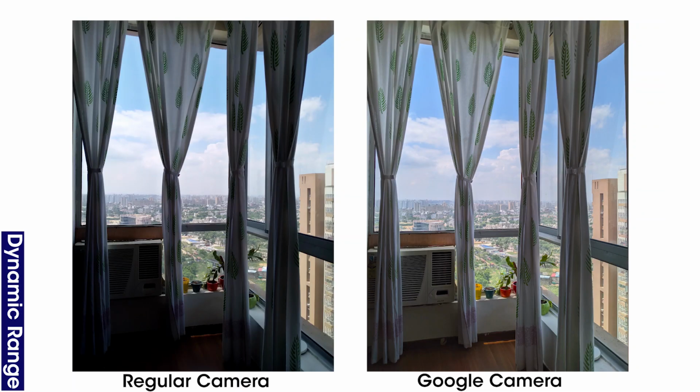But the main difference is when you look at the dynamic range performance. The GCam port shows you what is actually possible versus what you get by default. Just look at the amount of details retrieved from the shadows. There is a clear difference here.